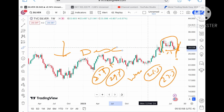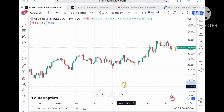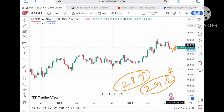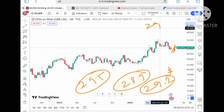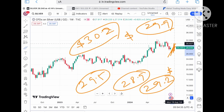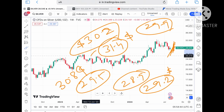Okay, now coming back to the silver price, the silver price is trying to go higher, and for this week we have seen it moving upside. So if the price sustains this level, it can go towards a level of $28.9. Okay, and if the price moves off this level, there is a probability of going towards 29.2. This 29.2 is already being tested, so chances are high it will go towards $29.5. And if that sustains, we can see a further upside movement towards 29.9. Keeping that in mind, there is a higher chance of going towards a level of $30.2. Because once the price goes above this level, we can see it will go towards a level of 30.8. And if that sustains, we can see a further upside movement towards $31.4.